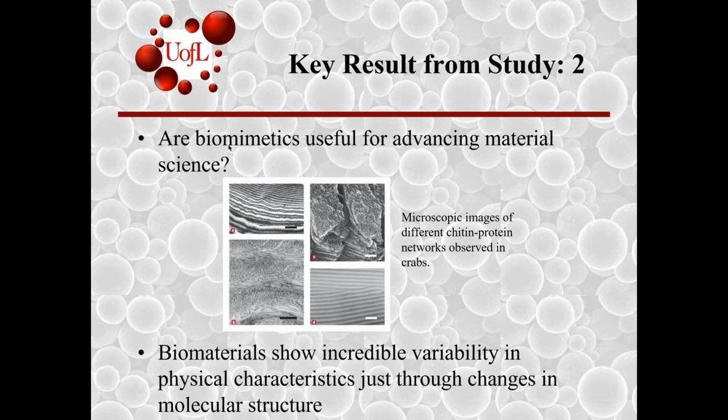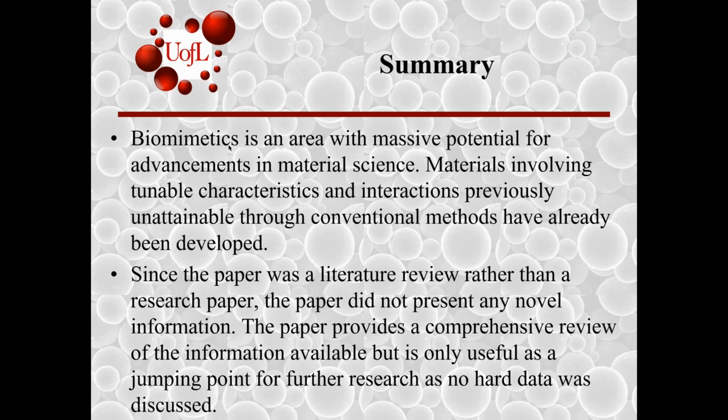This is also seen in collagen with humans, as collagen is used in the cornea for its optical clarity, but it's also used in bones for its rigidity, but it can also create material that's very flexible and unlikely to tear, as collagen is also used in tendons.